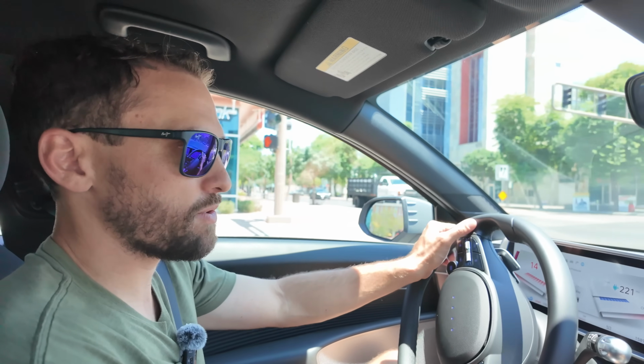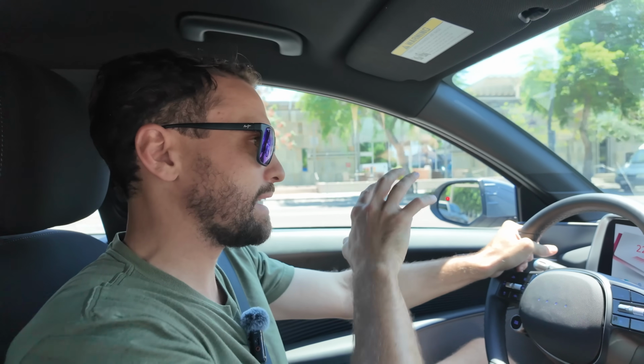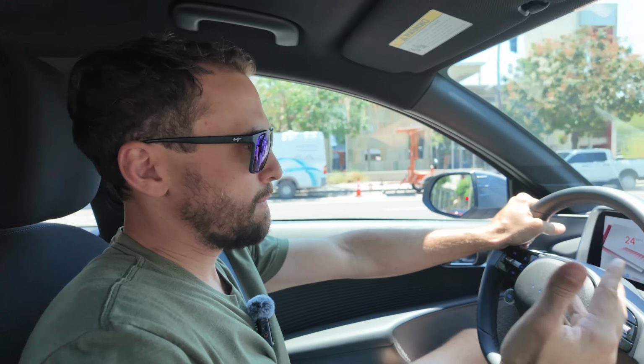Also, I'm gonna cut these pedestrians off. Do you guys feel that this is the right move? Because otherwise they're holding me up, right? So if I can give them space and go, I think that's the move. I don't know, let me know in the comments. Immediately you can tell this is just a little bit softer in terms of spring rate.